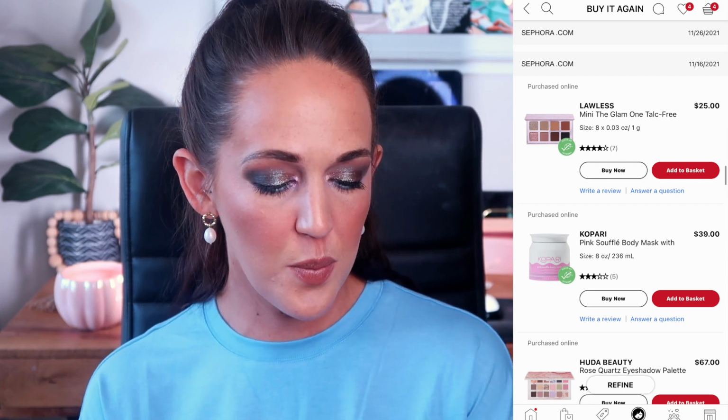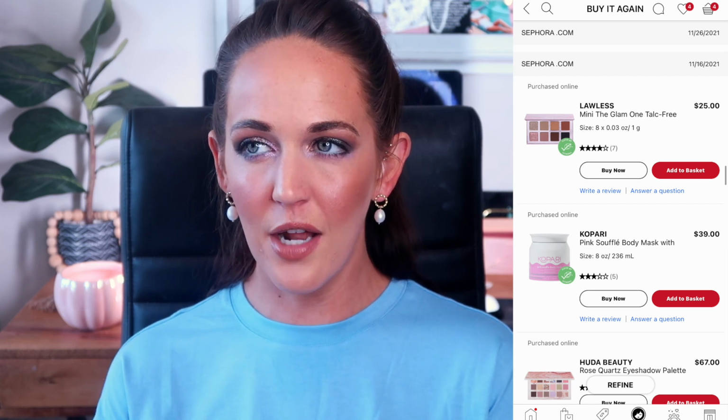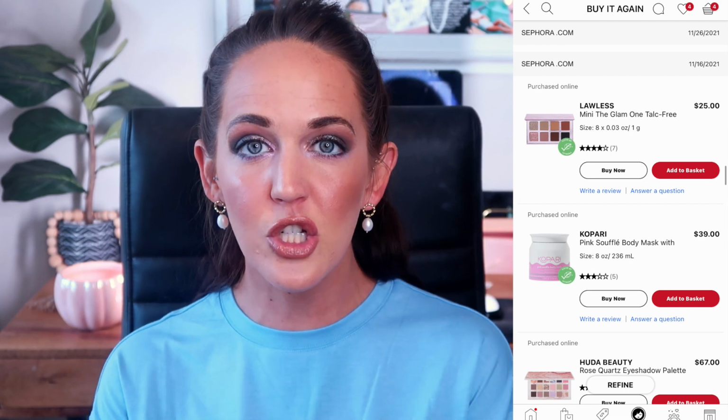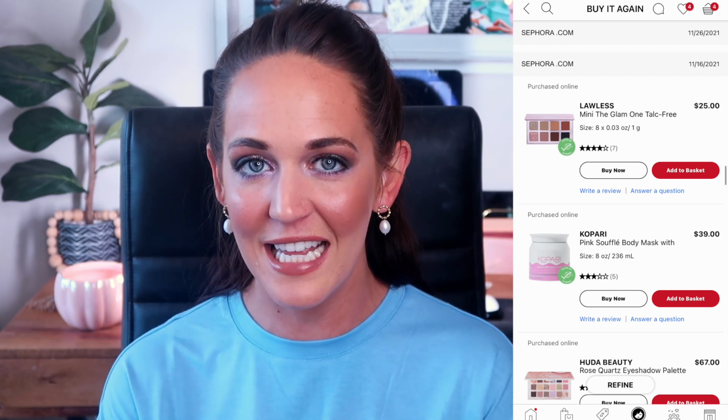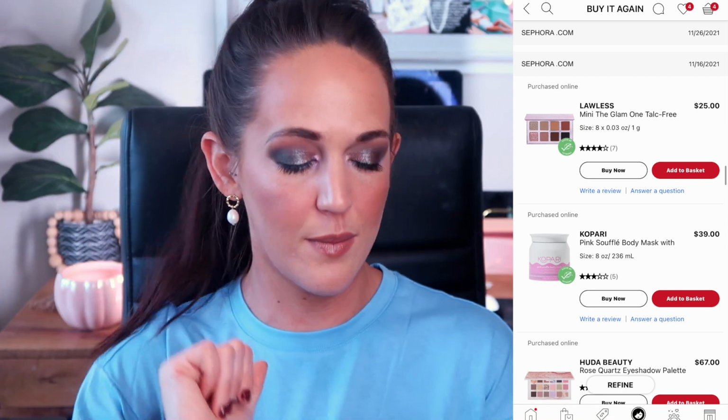I also purchased the Kopari Pink Souffle Body Mask. This is such an interesting product. I thought it was gonna be like a body moisturizer, but it's actually a mask you put on your body for like 5 to 10 minutes and then you rinse it off. I don't really feel like it necessarily does anything and it's sticky and wouldn't recommend that one.